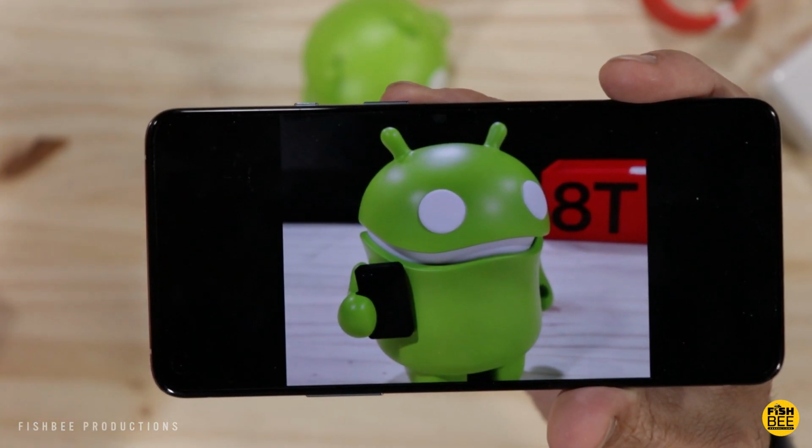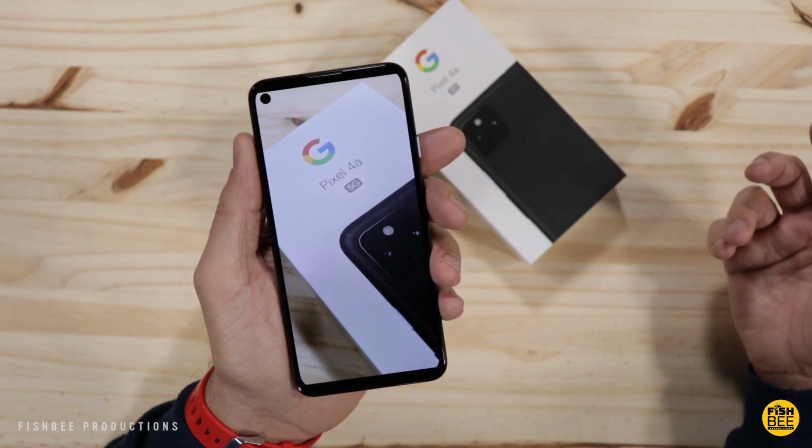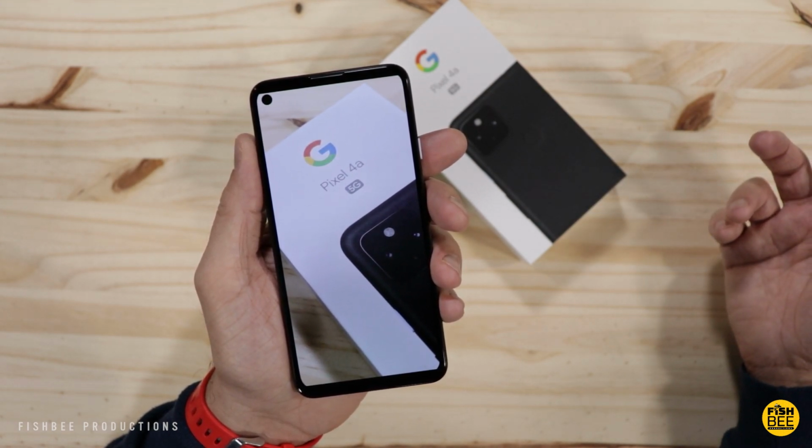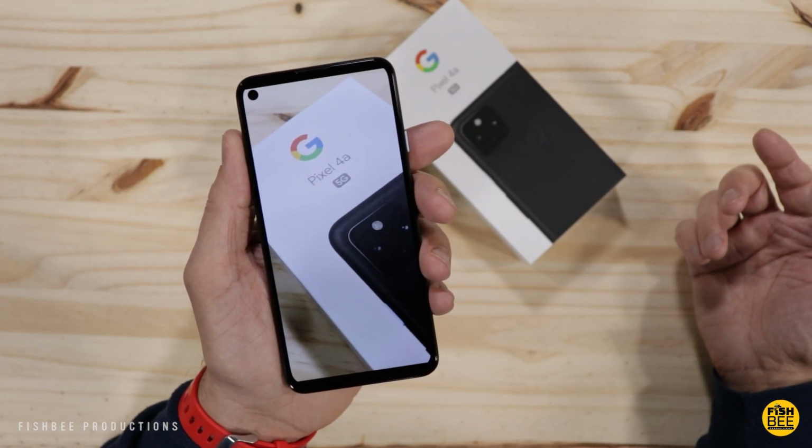Having said that, I don't think you can go wrong with either of these phones when it comes to the cameras, but not to surprise anyone, Pixel just does it a little bit better. Here's some samples of each, just to give you an idea of what to expect.